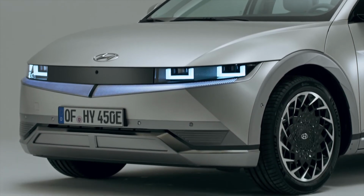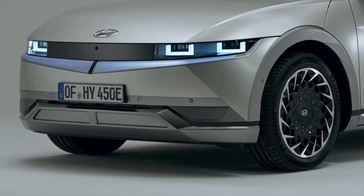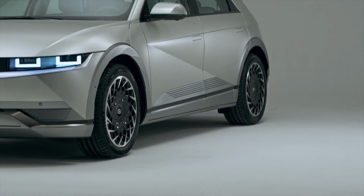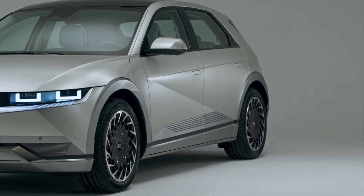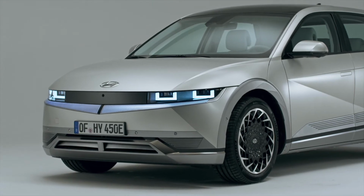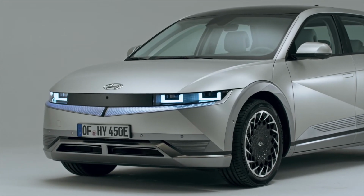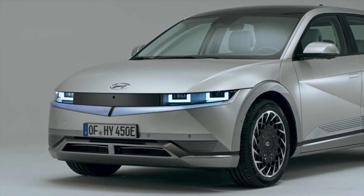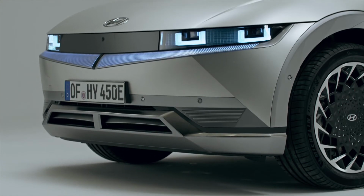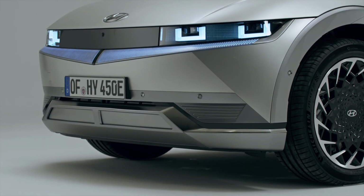A new mobility experience and next generation. More specifically, a new mobility experience for the next generation. This was the mission from the first day we began this project. To look ahead towards the horizon, but stay fundamentally Hyundai. The new IONIQ 5 is evocative of the icon that defines Hyundai's design DNA.